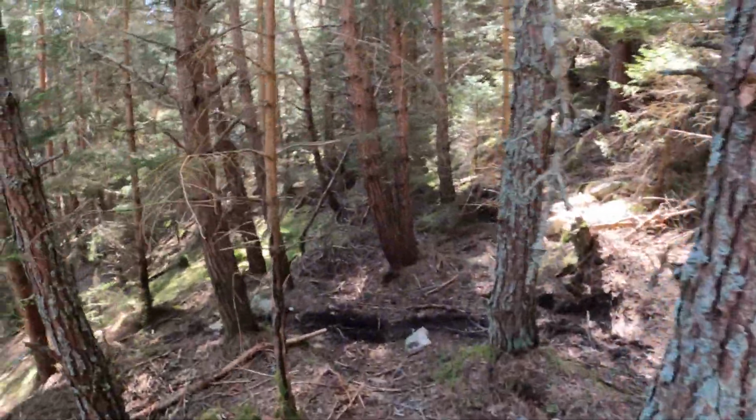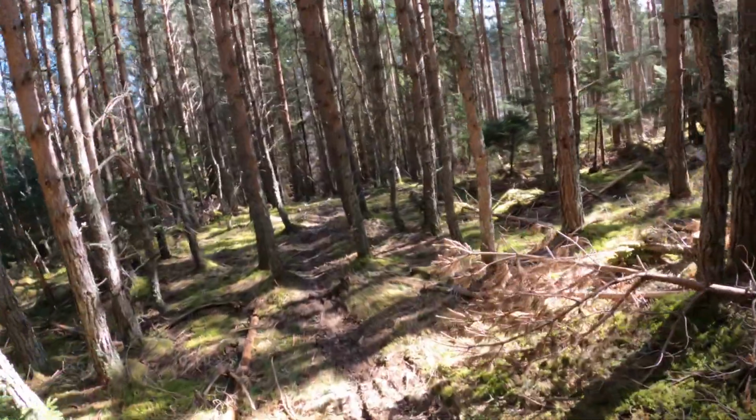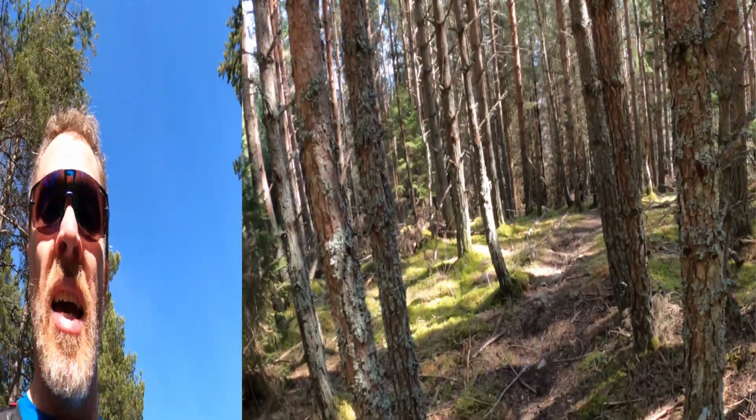Where does the path go? It's over here. Just in case the battery dies before I get to the finish. Today's run, two words, simply awesome. Okay, let's get this head strap on.